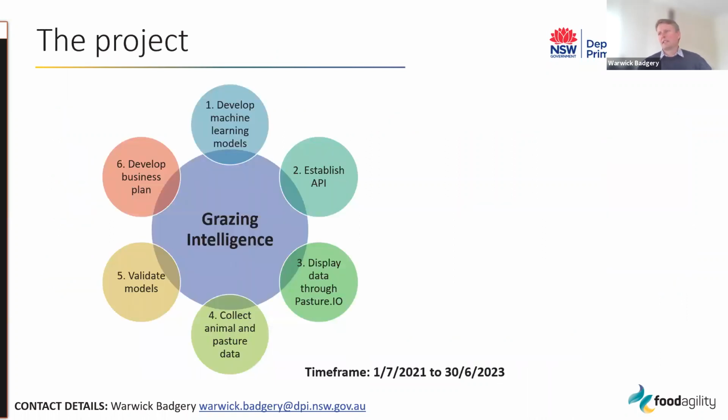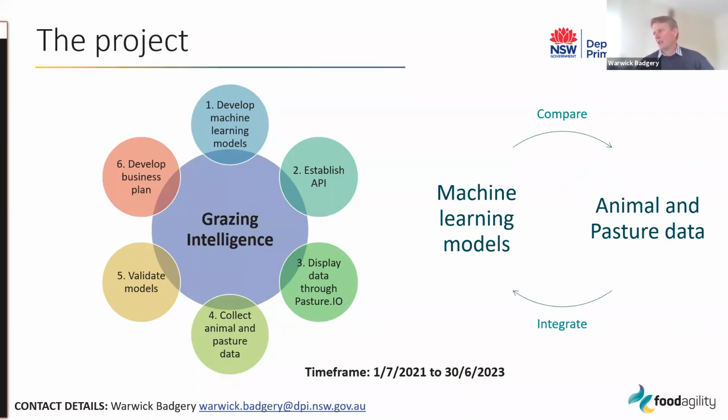Just a bit of the structure of the project. Our first bit is around developing some machine learning models that predict livestock performance and pasture availability. Developing an API to display that data through Pasture.io, who are our commercial partners in this. Then there's some collection of animal data to validate the models, and then also the development of a business plan. We're going to have this key feedback loop for the science component, which is running the machine learning models to predict animal and pasture data, and then collecting that data to compare and see how they perform, and then integrating that data back into the machine learning model process.